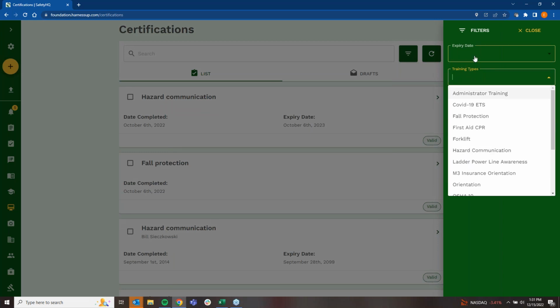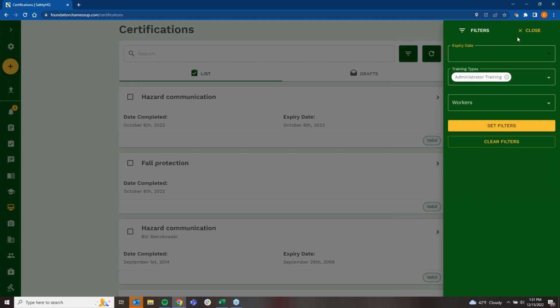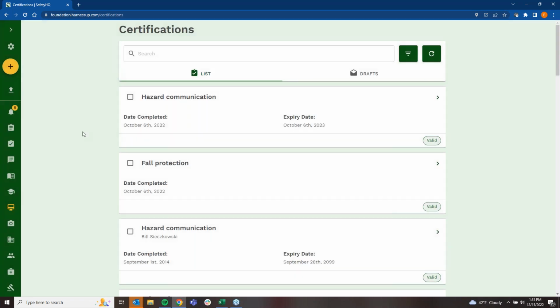We can also see what's going to expire in the near future, so we can stay on top of that training as a whole to make sure our team is certified and up to date on all their certifications and items they need to be working on the site.